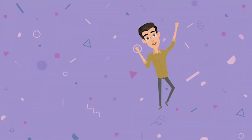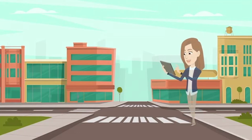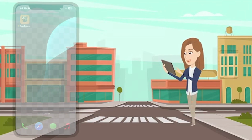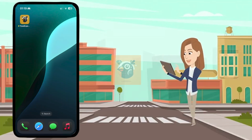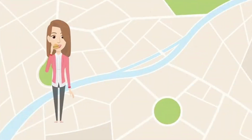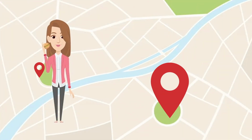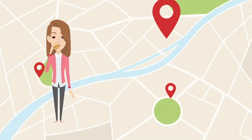Well, fellow wanderers, your wish has been granted. We are excited to introduce to you a travel expense tracker app available in both iOS and Android, brought to you by Lawrence, Rebecca, and Jefferson. Our app is designed with one goal in mind: to give travelers like you a simple way to track how much you are spending on each trip and where.